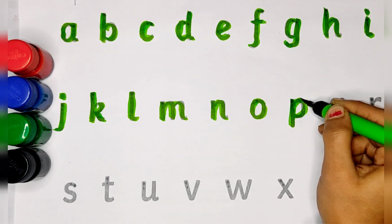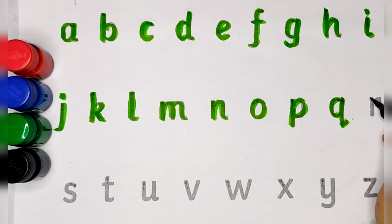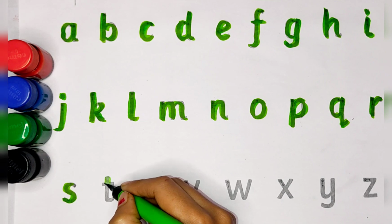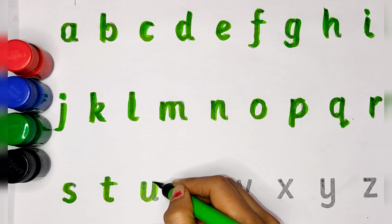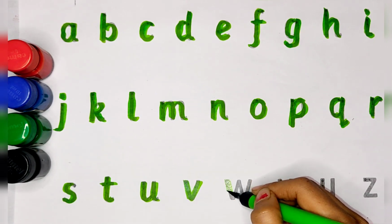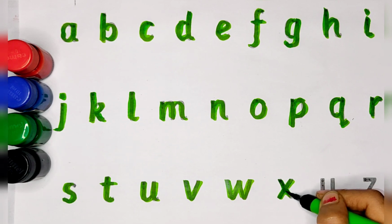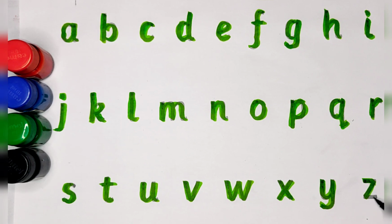P. P for parrot, Q. Q for queen, R. R for rose, S. S for sunflower, T. T for trumpet, U. U for unicorn, V. V for van, W. W for watermelon, X. X for Xmas tree, Y. Y for yak, Z. Z for zebra.